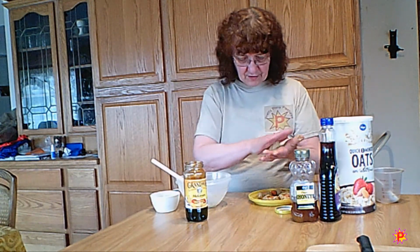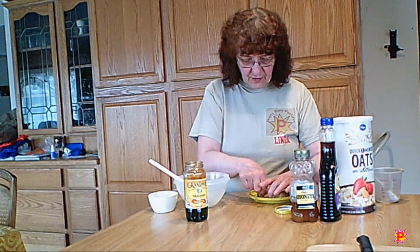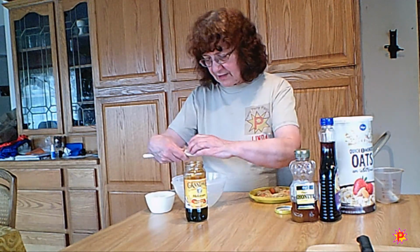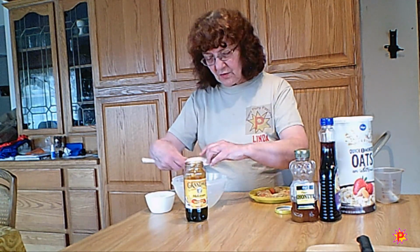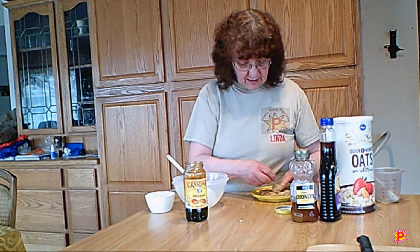So it is sticky. It's not too bad sticky, but you do want to have something nearby to wash your hands with afterwards. And the other thing is, once you have it all done, put it in the refrigerator, because right now it's pretty warm, pretty gooey, and so you're going to want to put it in the refrigerator, let it harden up a little bit, firm up I should say, and then you can give it to your horses.